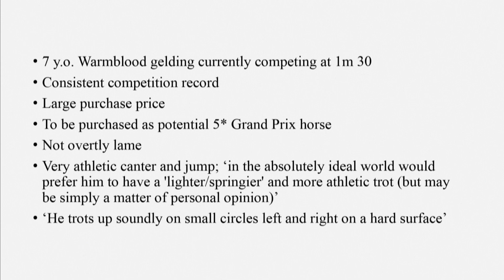He says the horse is not overtly lame. The horse had a very athletic canter and jump. But the purchaser's comments were, in the absolutely ideal world, I would prefer him to have a lighter, springier and more athletic trot, but that may be just my personal opinion. Those were words said by the purchaser, and he's a very astute businessman and a very good rider. The horse trotted up soundly on small circles to the left and to the right on a hard surface.